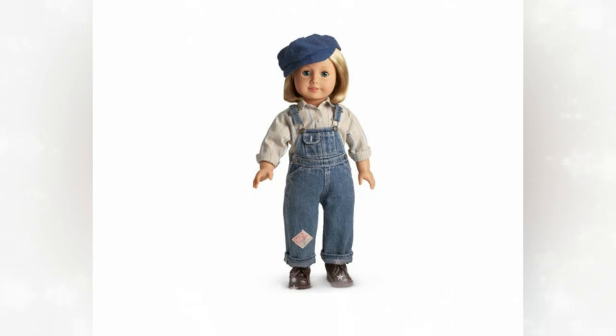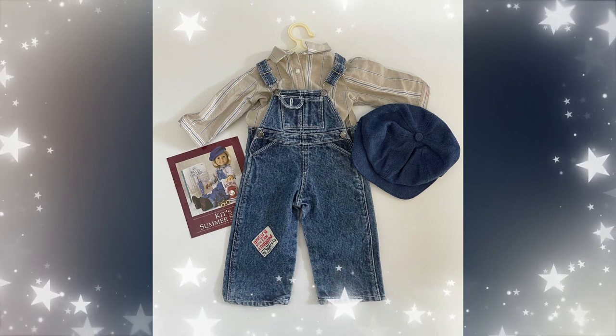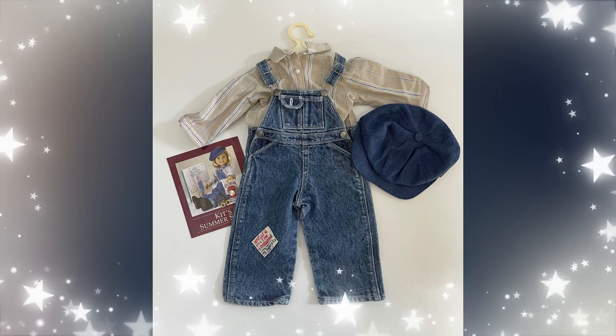It has a little working shirt that's buttoned down. You know, that shirt would be perfect for the boys. And then also a little cap. I really think this is a cute outfit. It really goes for a lot on eBay, like about $100. Which is amazing, because it's just a shirt and then the overalls and that little hat.